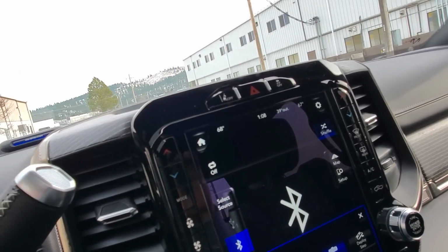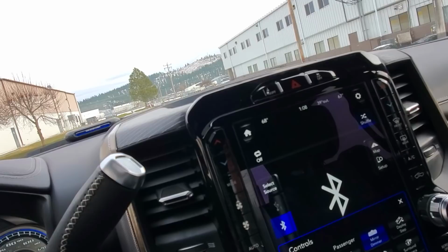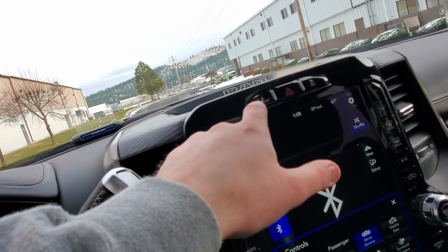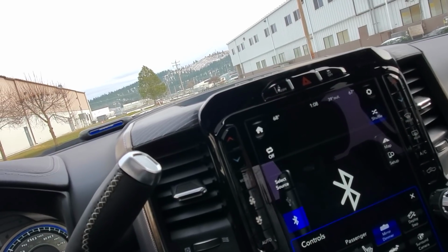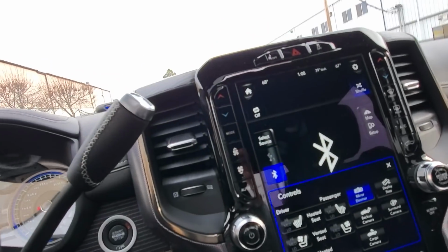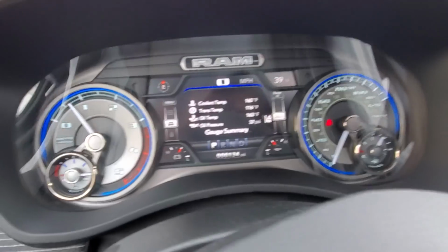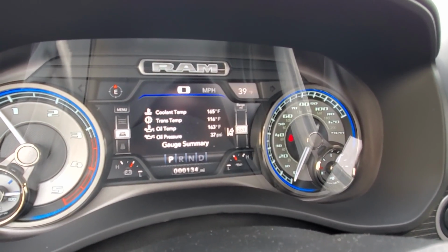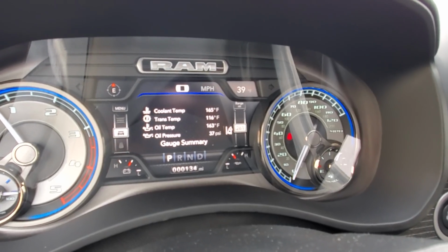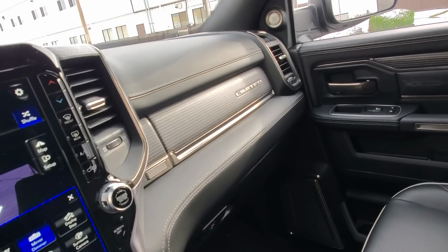Lane assist, I don't care for that option, but it's not as annoying as the Escalade. The Escalade's a little more annoying. I'd say it's more aggressive, so you feel the Escalade trying to correct you. This one's quiet, and it's actually a pretty good system. But keep in mind, guys, I've owned this thing for a day. Come on, zoom in. There you go. So, you know, you get what you get, and that's all you get, kind of deal.